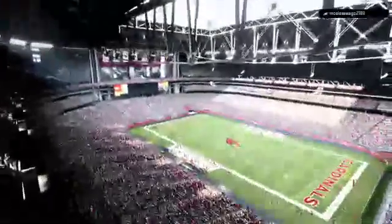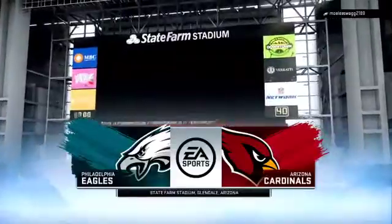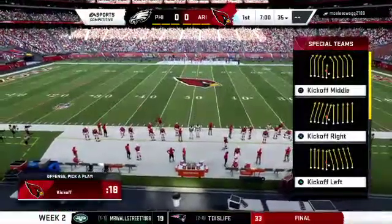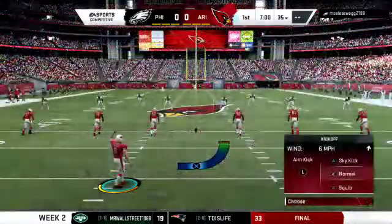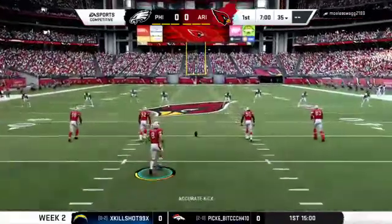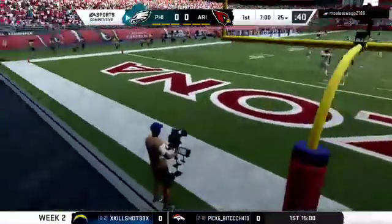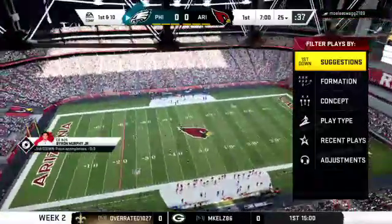EA Sports coverage of the NFL takes us to the Valley of the Sun at State Farm Stadium here in Glendale. Nothing like the fanfare of introductions to an NFL game, and that was in evidence a moment ago. Fireworks, pyrotechnics, you name it. This crowd is ready as their guys get set to match up between the Philadelphia Eagles and the Arizona Cardinals.